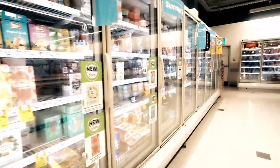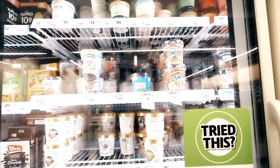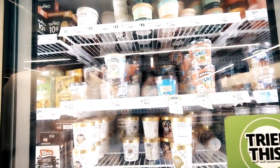Yes, so we're here at Coles. We're going to get some Magnolia ice cream, a surprise for the girls later when we get home. We didn't tell the kids. Oh no, and they're not on sale. That's the problem. It's not on sale, it's $12 each.